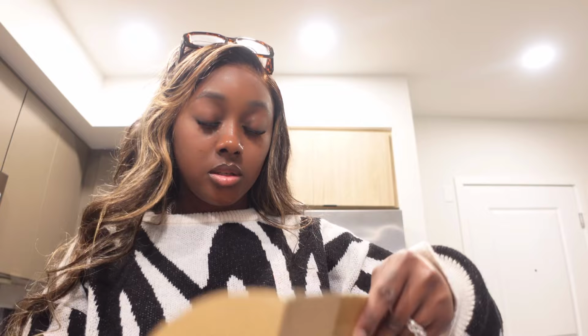Then we got something else. I don't know what this is. It's so lightweight. Okay, why do they keep sending me these things from TikTok Shop? This is the second one they sent me. Look, babe. I don't understand why they keep sending me that, y'all. I did not ask them. We got one more item. Send me that junk.